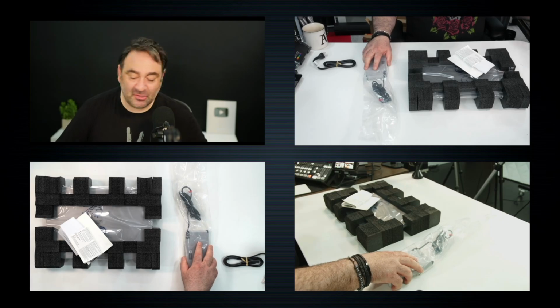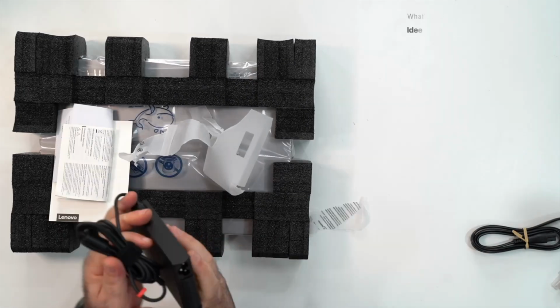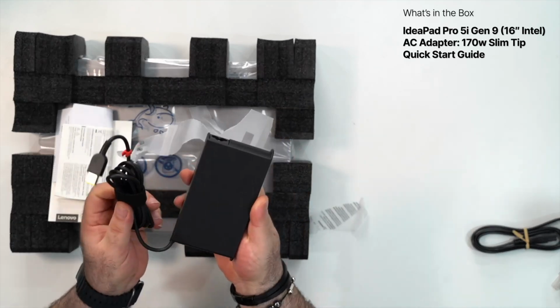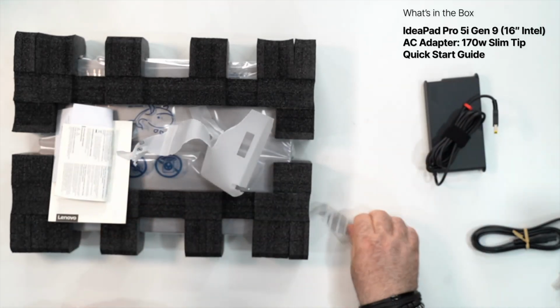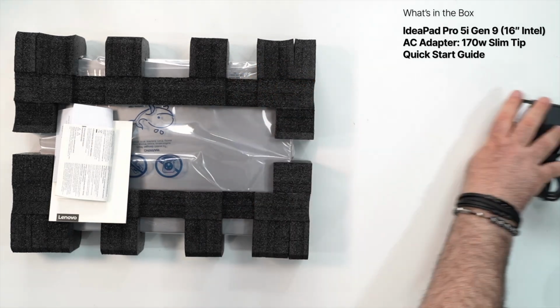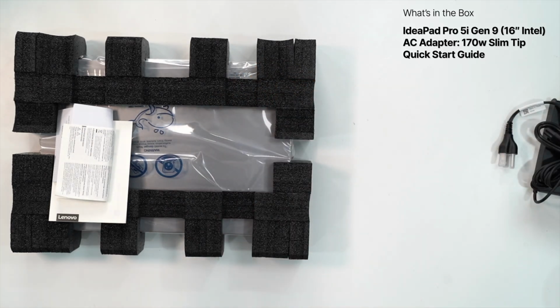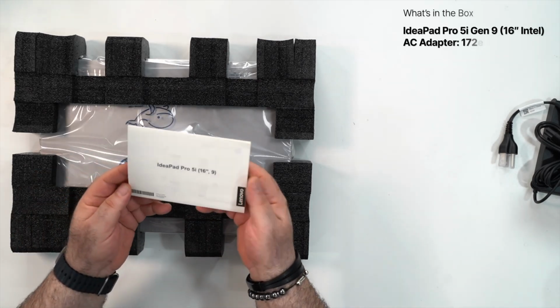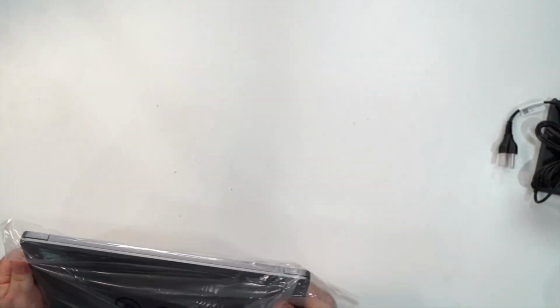Okay, so we got a bunch of stuff here. Let's see what we have. Well, it's a 170 watt proprietary connection charger right here. So 170 watt. We've seen this one from Lenovo before. You get your power cord, of course. So let's put that to the side. We're going to use that. And then we get some warranty information, and then you get a setup guide, and then yada, yada, yada.